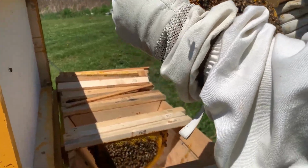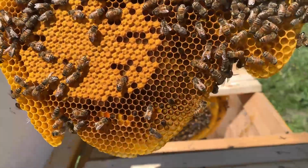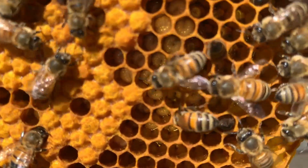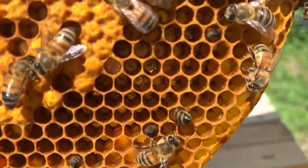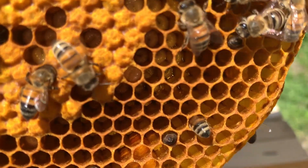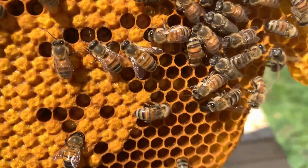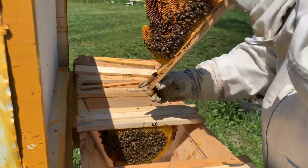And inside those holes, which might be hard to see, but we'll do a shot right around here, you will see some larvae in there, and you'll see some eggs. So that means that the queen is really using and maximizing all of those cells to lay eggs, which is a really, really good sign. And again, this bar would be really at the edge of the brood nest, so we anticipate seeing more.